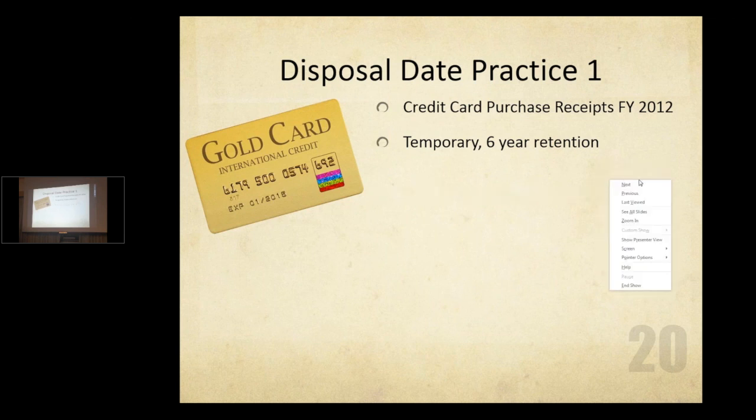You're going to get plenty of them, but we'll go ahead and do this one again. We're going to do an exercise later where we do about 10 of these. So, disposal date practice number 1. What do you have here? Credit card purchase receipts, fiscal year 2012. That is the records series and the inclusive dates.